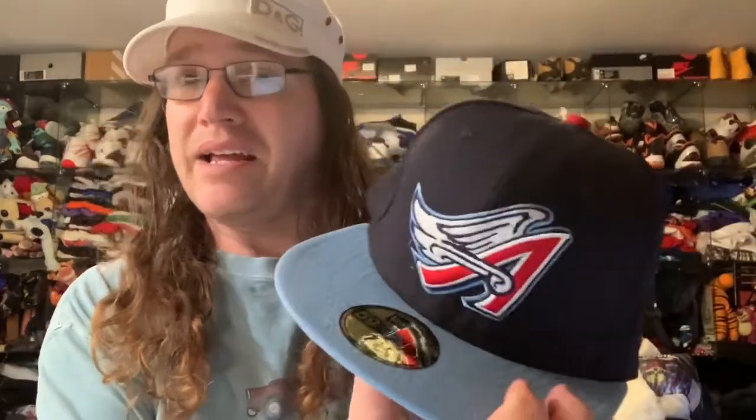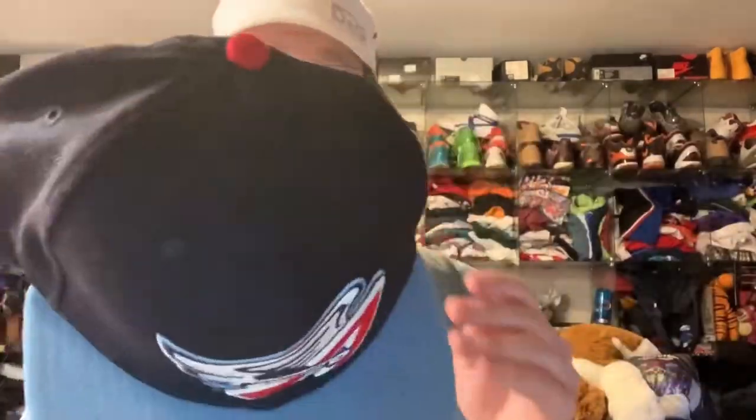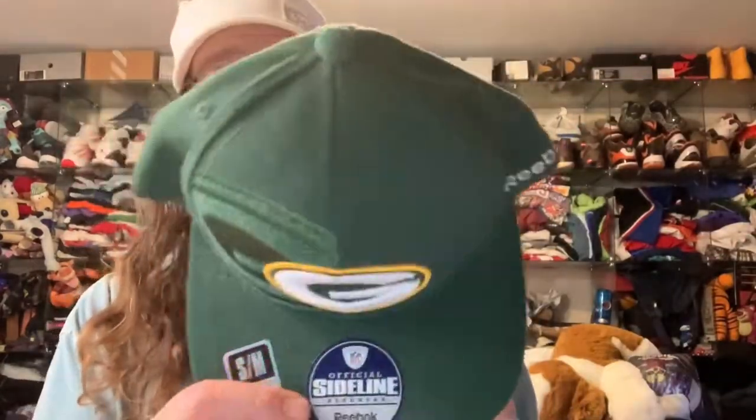I guess that's Anaheim. Is that Anaheim Angels? Is it? I'm not sure. I'm not a huge baseball person. Boston Red Sox. Cool. These are all New Era hats. Well, those two were. And this is a Reebok Green Bay Packers hat.